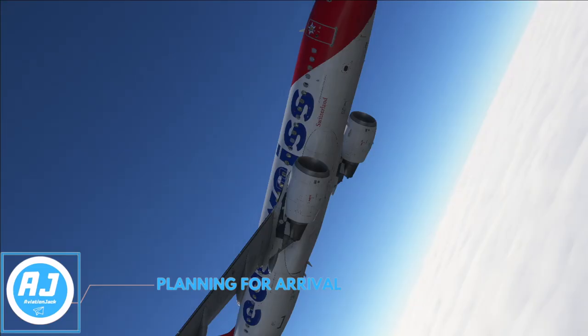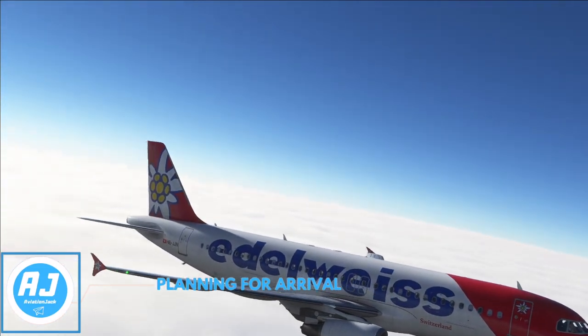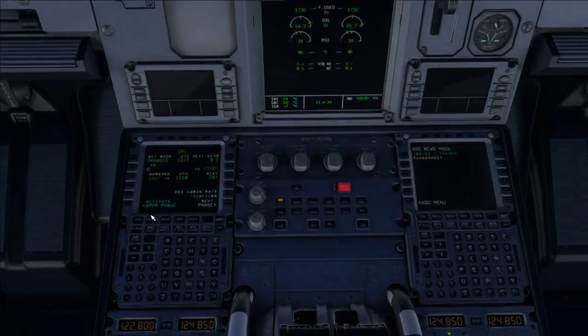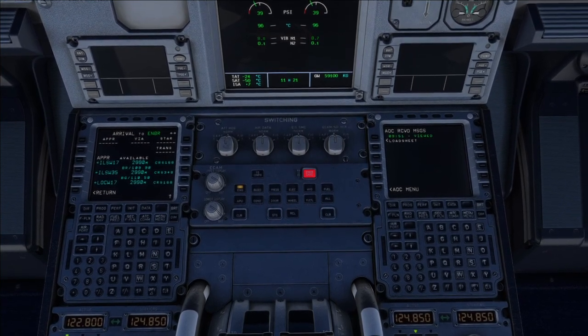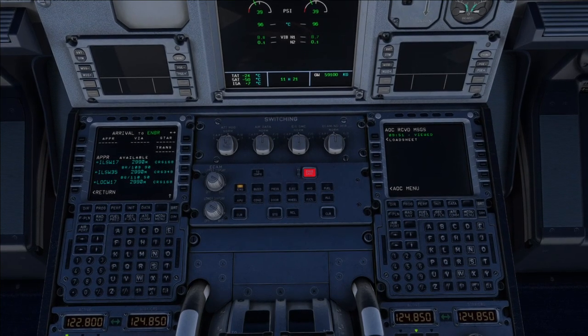So we're going to start planning for the arrival now into Bergen. The aircraft looks very strange there. Anyway, let's get a good position. Into Bergen, we're going to go down to the FMC, go to Bergen arrival. The current active runway at Bergen, let me just quickly double check.